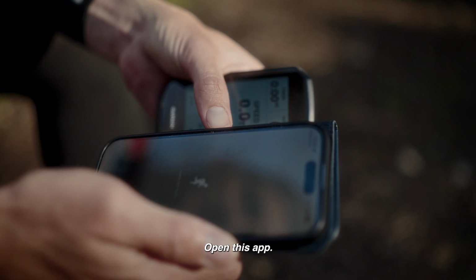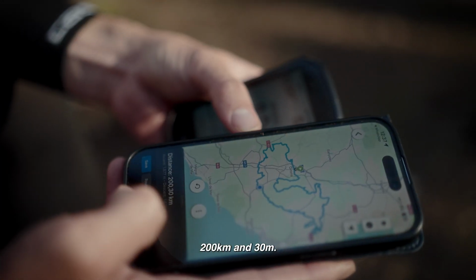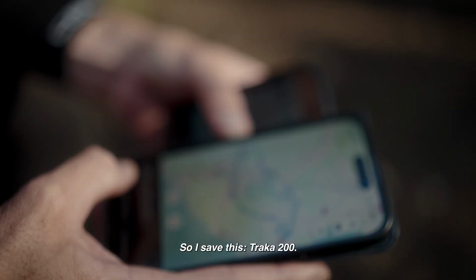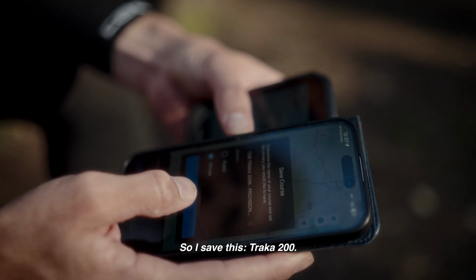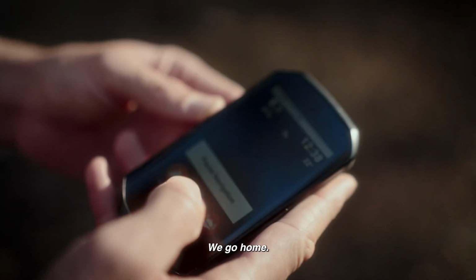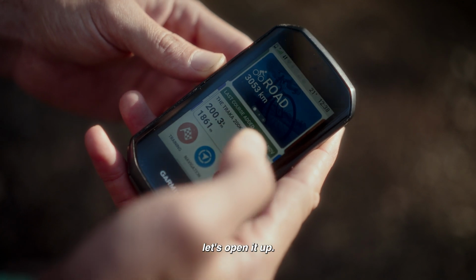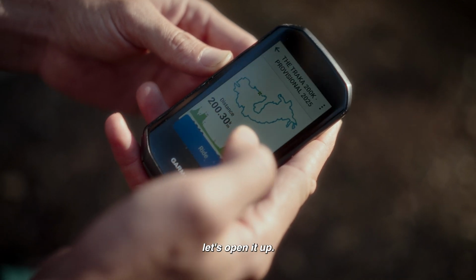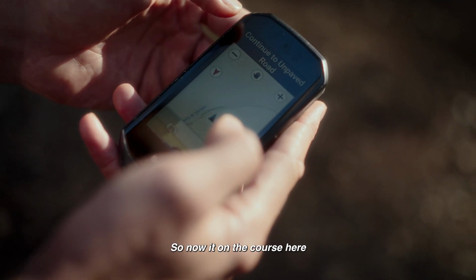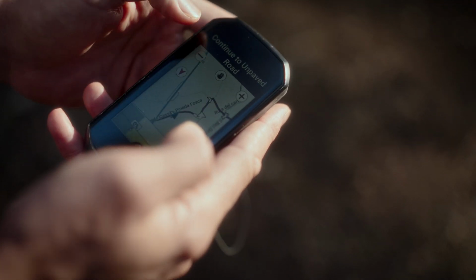Open this up. Okay, 200 kilometers and 30 meters, 1,877 meters of climbing. So I saved this, Traka 200. We already have the file sent. I go home. Course added, Traka 200. Let's open it up. Distance, ride. Okay, so now we're on the course here. Zoom out. You can see that this is a big course.